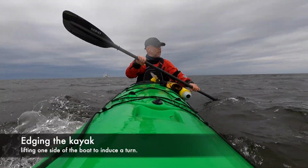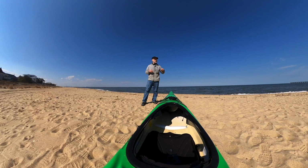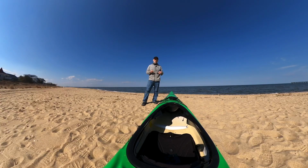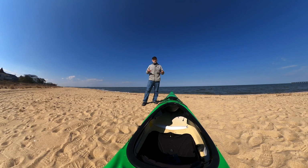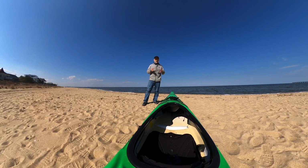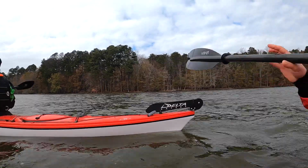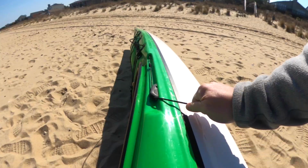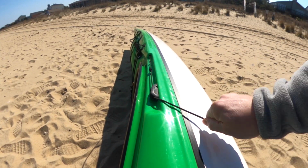And the nice thing about my kayak with those really hard chines is that I can hold an edge for a long period of time. It's super easy in my boat to hold an edge. It's a lot harder with a boat with rounded chines to hold an edge like that. If neither of those things are working, then it's time to put down a rudder or a skeg. Both rudder and skeg do the same thing. They lock the stern of the boat in to hold it into place.